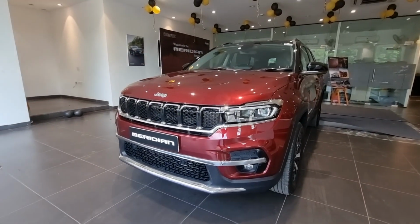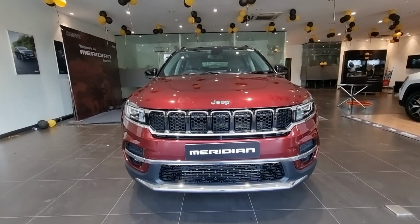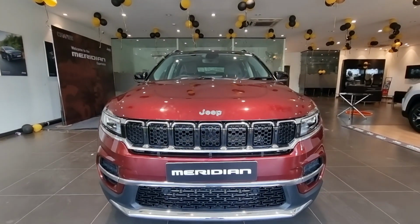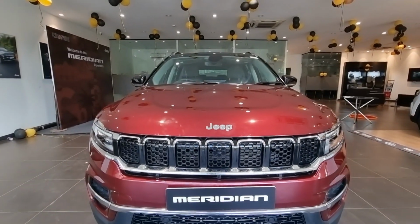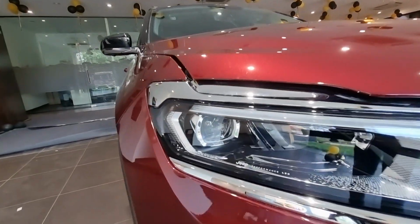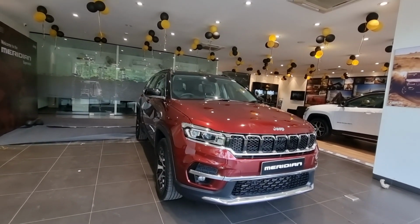But there is an abundance of chrome for chrome lovers. You can see Jeep has absolutely drenched the Meridian in chrome. You can see this front lip, which is absolutely stunning with the chrome accents. The vertically slatted 7-slat grille is also dipped in chrome. You have lots of chrome accents for all the chrome lovers, so this is like a chrome feast. And then you have Jeep Performance LED, which offers consistent and superb light throw at night.